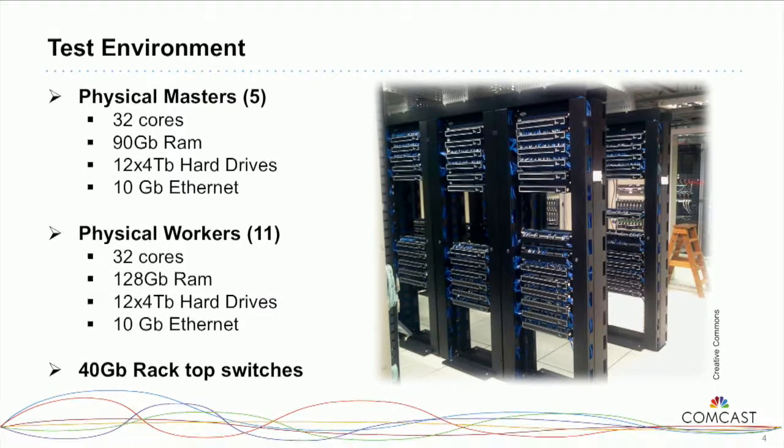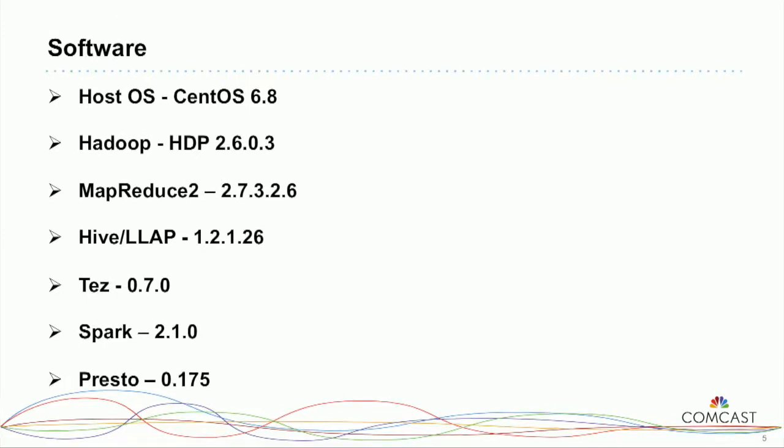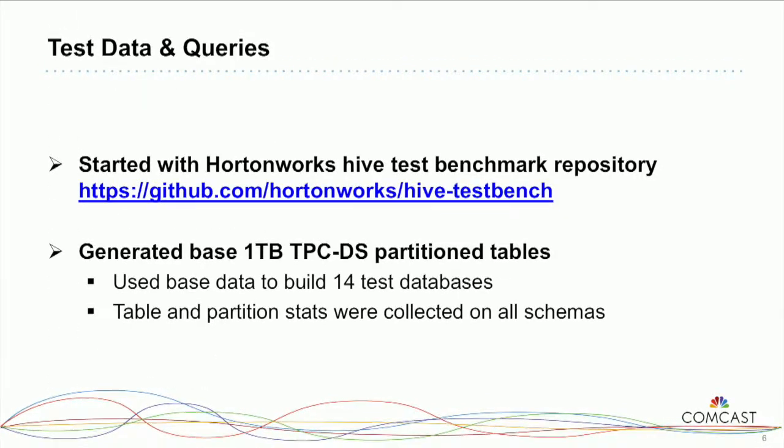So the test was set up on physical servers with 11 masters, 32 cores, 90 gig of RAM, and a top rack switch of 40 gig. The latest versions of HDP 2.6 were used, and we used the open source version of Presto 0.175. All the test data and the queries have been taken from the Hortonworks benchmark repository. We have taken the initial data set of 1 terabyte from the repository, using which we built the rest of the test data sets for running the tests.